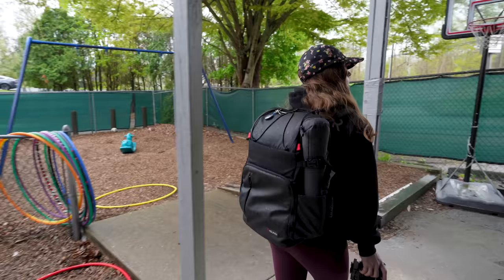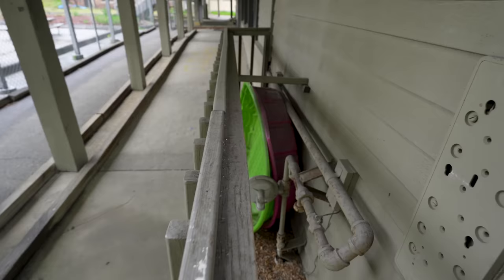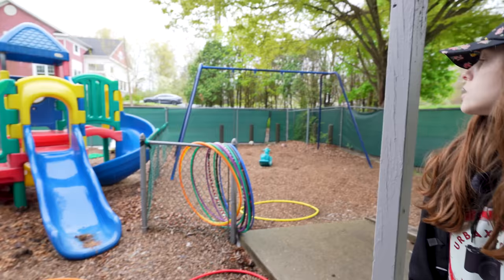This is another fenced in area, but it doesn't seem to be important. You could just see hopscotch on the floor. Yeah, probably wheelchair accessible. Pools. Yeah. That's cool. Pretty cool. Yeah. This place is awesome. I wish I went here. Yeah. This is kind of small, though, for the size of the preschool itself. Yeah, it is pretty small. But I guess they had a lot going on inside, so they didn't need to.